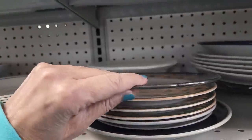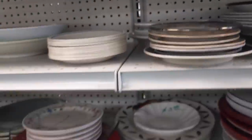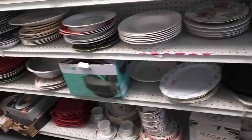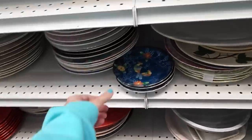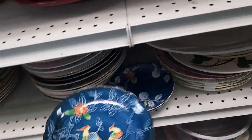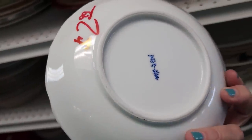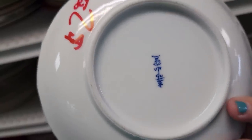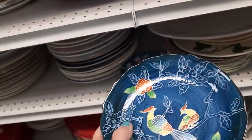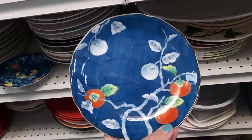Oh, why did I think that? See, I was fooled. I thought that was the pattern in the glass because it was shining through. Oh, goodness. Hello, birdies. Oh, Japanese. Now, somebody told me that there's a language translator that will translate Japanese and Chinese writing. Now, there are other ones, but they aren't all the birds.